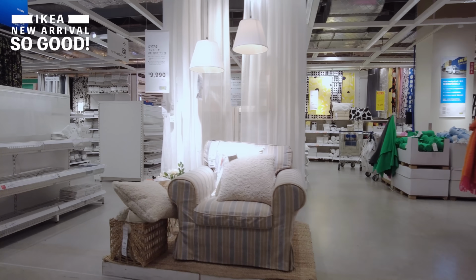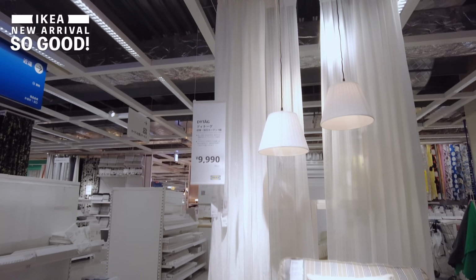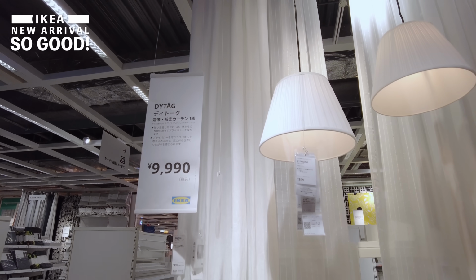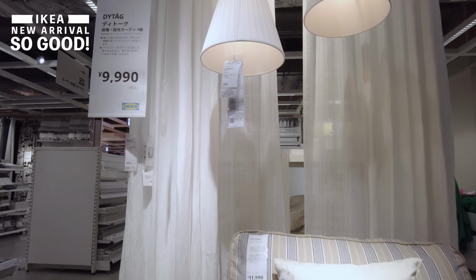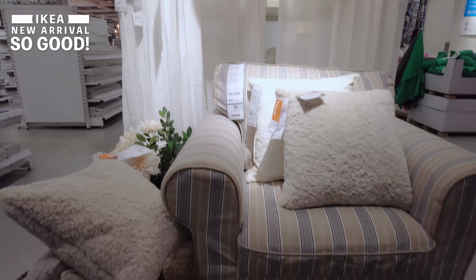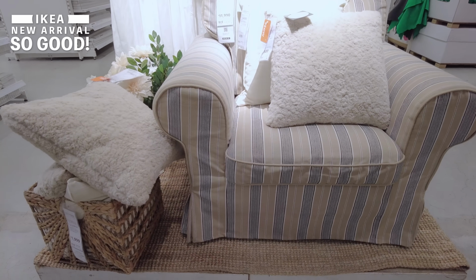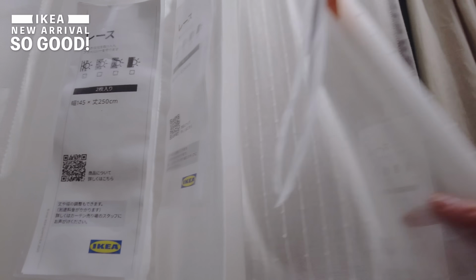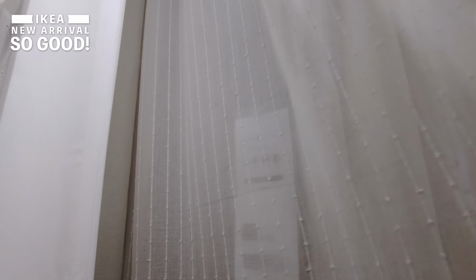IKEA curtains are actually really worth checking out. I'm using IKEA curtains on 3 windows at home. They're a great value and come in many styles. Curtains can really change the feel of a room, so if you want a quick refresh, they're a great option.